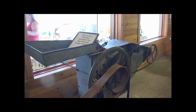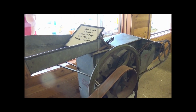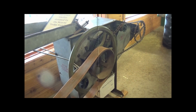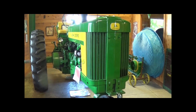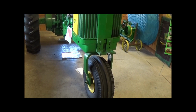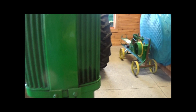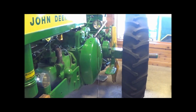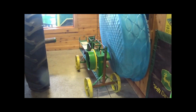I think this is an old hammer mill, again with the old belt drive on it that you could hook onto a steam engine or any kind of engine that had a pulley for driving a large belt. And then John Deere tractors all fixed up nice and pretty, all sorts of them on display in this museum. And John Deere was one of the favorites of the farmers in this area.